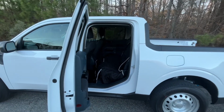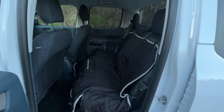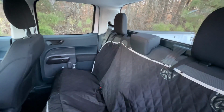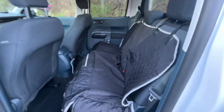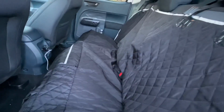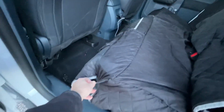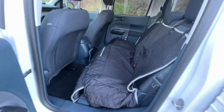One of the cool things that I did do is I installed a pet cover, put that on the back seat for my daughter and her friend. My wife bought this a long time ago, so I'm unsure of the pricing and all that stuff. I've always used it in all my newer vehicles. And the cool thing is it's like a two-way adjustable. So I'll show you this. That'll wrap around your seat if you want it to. I was moving it around earlier.